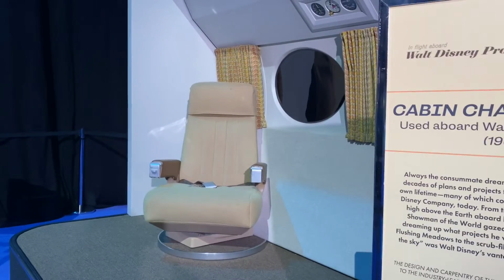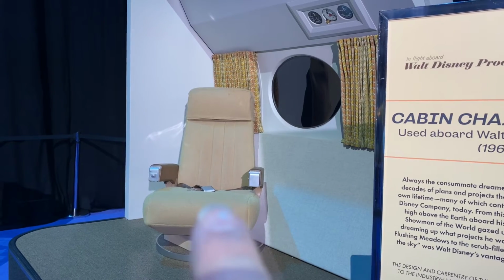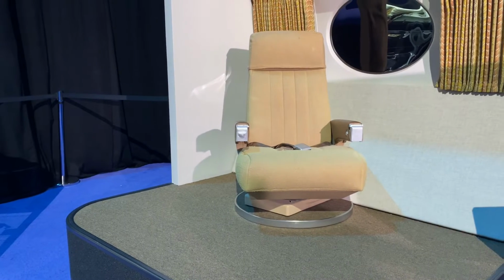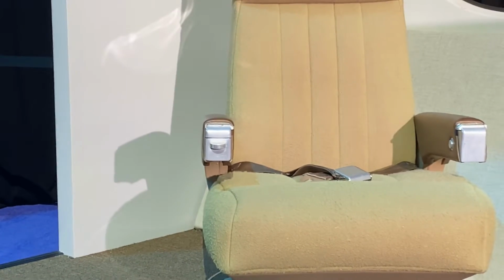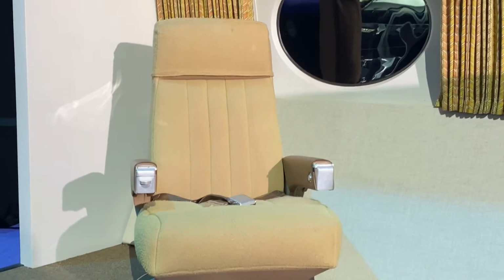So here's the inside. An old-fashioned look, I gotta say. I like this. So here's one of the windows on the plane. And you got your own personal seat. Nice comfy seat, I gotta say. If you guys can see that little slot where you can open, that's where Walt Disney did smoke, so that's a little ashtray inside there as well. Nice little seat built. Nice window seat.